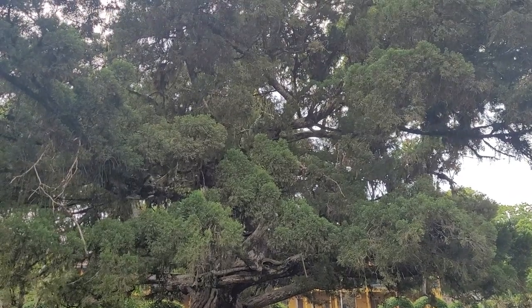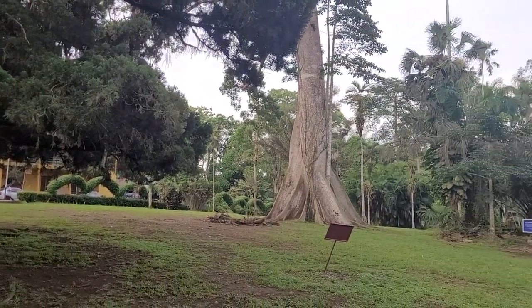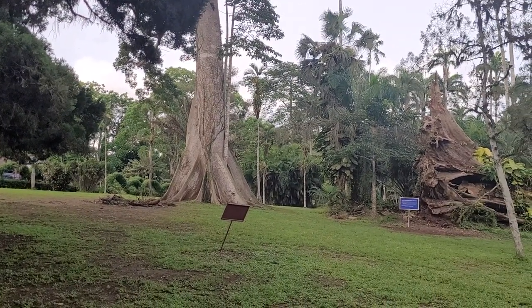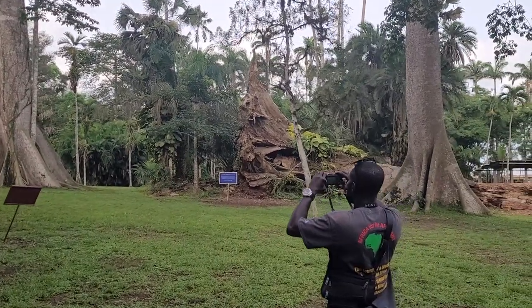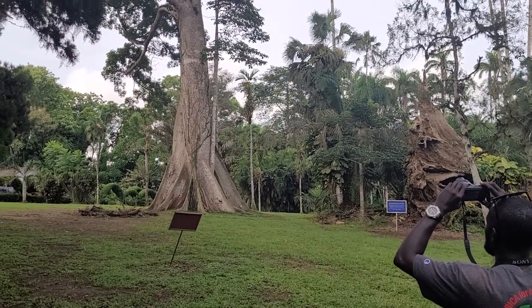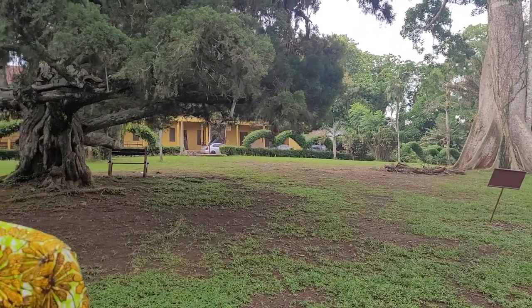That big tree you see is the cotton tree. You know cotton? Oh, cotton, that's a different appearance of it. We used to make pillows, mattresses, and clothes. That tree, yeah, the big one, was planted by one of our colonial governors, Sir Gordon Guggisberg. That guy helped Ghana a lot.